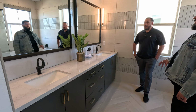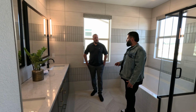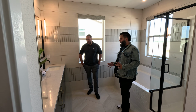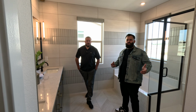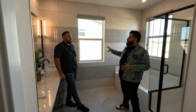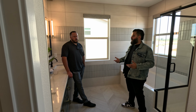For being a Plan 1, I'm usually not impressed with Plan 1s. This is probably the best Plan 1 I've seen. 100%. They just utilize the space so well. 2 closets, you got the washroom up here, loft. Everything is so compact. It feels like it flows well.